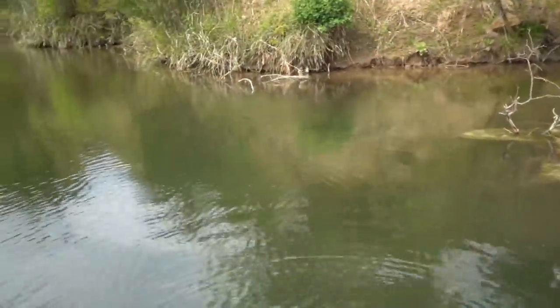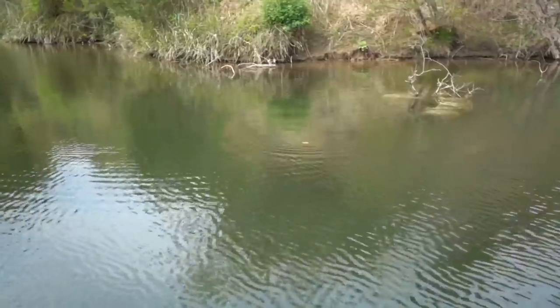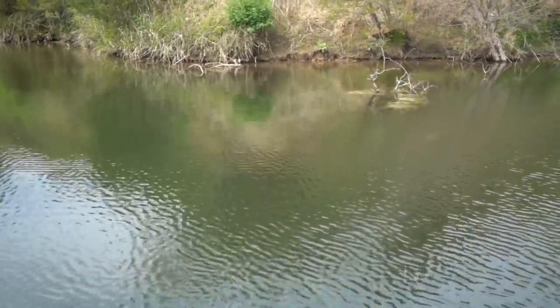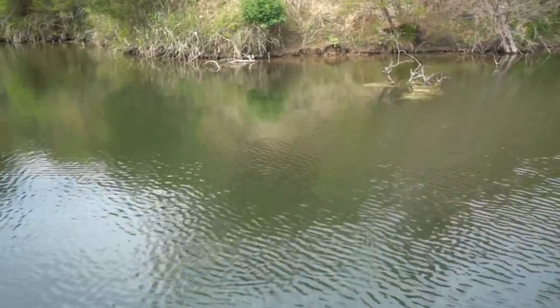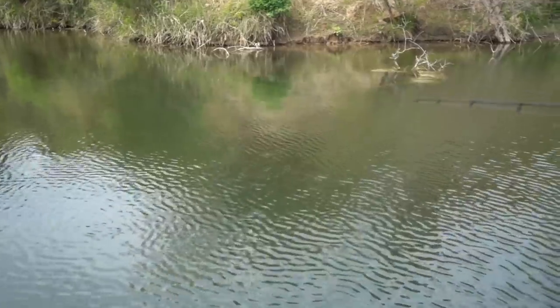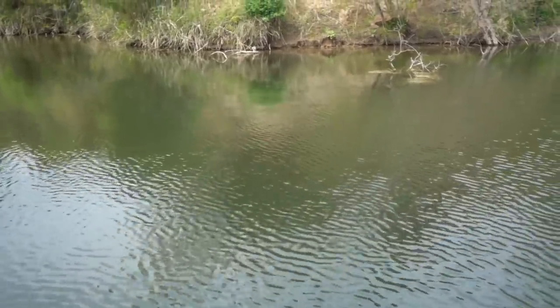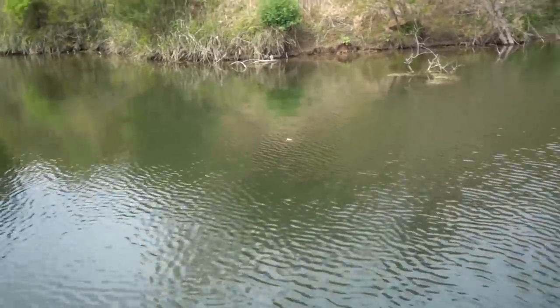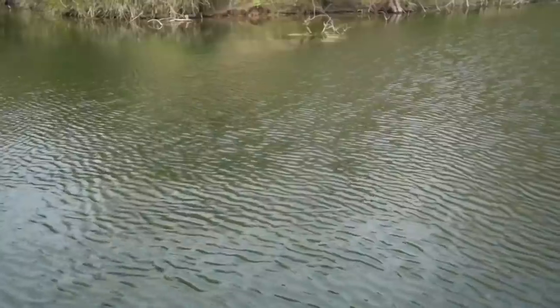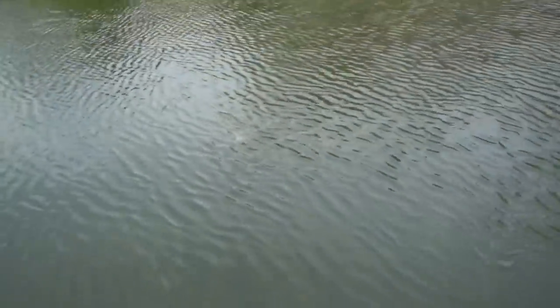We're getting to too big of goldfish here. I see him. He's below him. See him? Right below him. Yup. He ate it. He has the tail of it. He's got it. Oh my, the fish is too small. He's right there. Look at him. He ate it again. Got him.